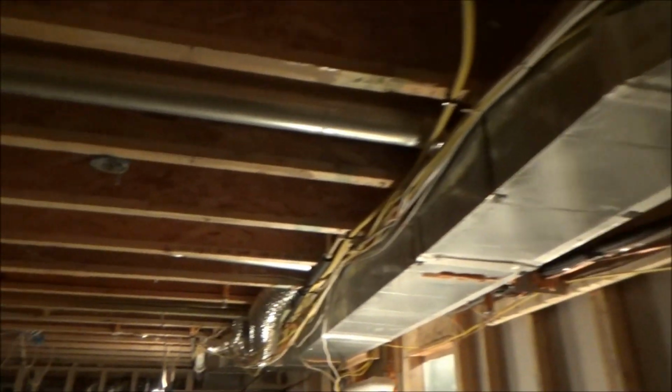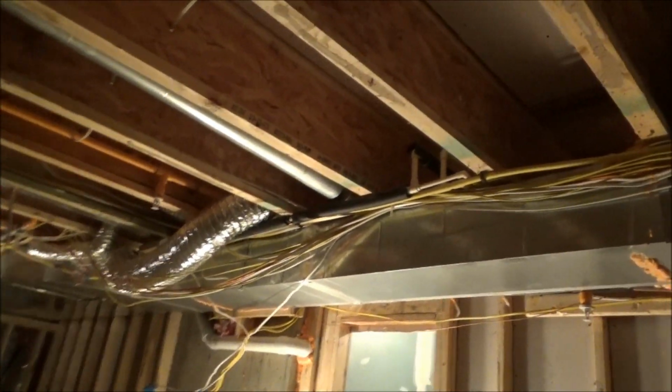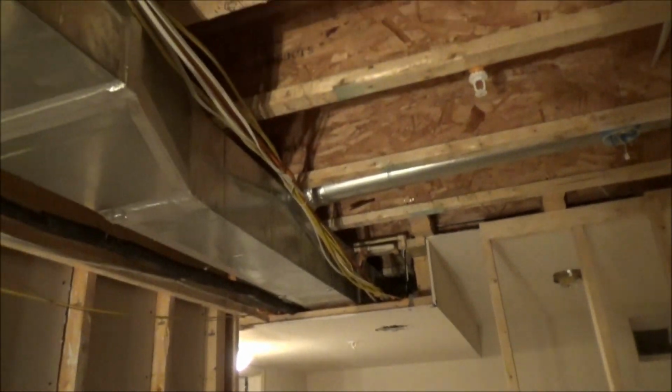We also ripped down the soffit framing as it was. If you look at some of the other videos, you see the soffit was massive. It came out to here. This is where we ripped it from. It was in line with this piece of wood right there. So that's a lot of wasted space. Seriously, it's a lot of wasted space.